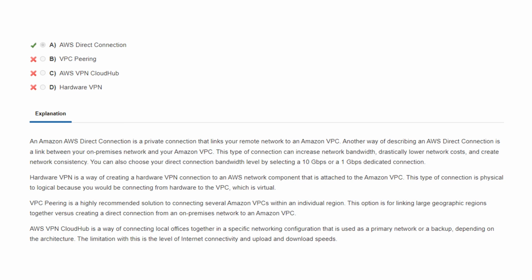And finally, the AWS VPN CloudHub is a way of connecting local offices together in a specific networking configuration that is used as a primary network or a backup, depending on the architecture. The limitation with this is the level of internet connectivity and upload and download speeds.